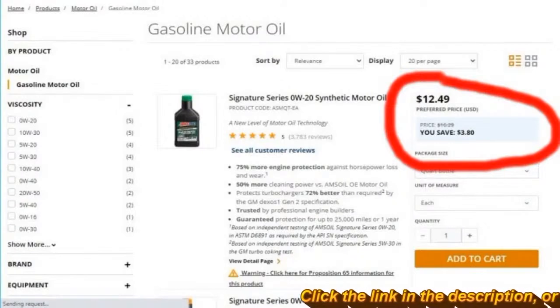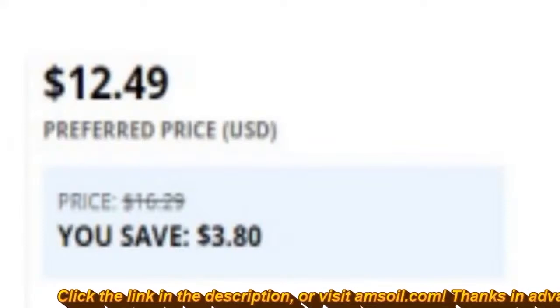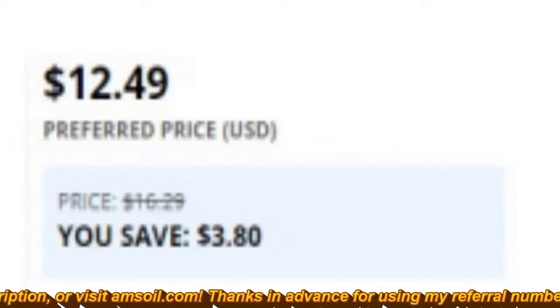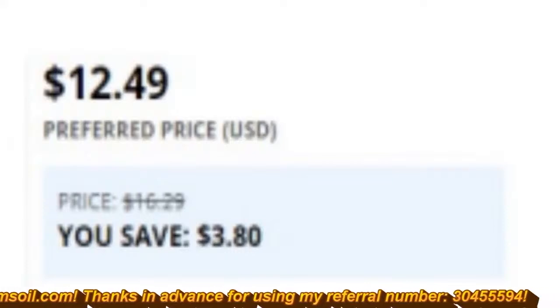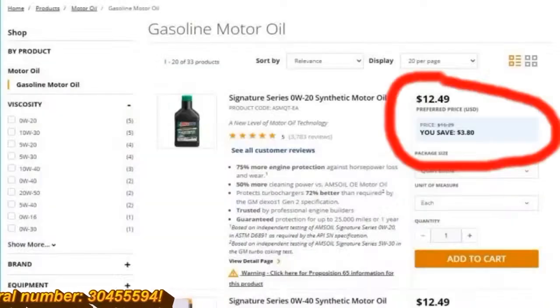But take a look at the price. Let's take a closer look. Let's zoom in. If you've joined the preferred customer program first, you're going to automatically get the deepest levels of discount. That's what we're looking at here. You're saving $3.80 on that quart of oil. Instead of paying $16.29, you're now paying $12.49 for that quart of oil. That is the deepest level of discount you can possibly get.